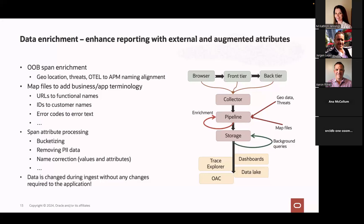The fun thing about this is that it happens at ingest. So you don't have to change your application to get these reports in the way that you want it. The data comes in. As long as you provide the rules in which we need to change the information that we're receiving through spans, you can get any type of reporting that you want, without changing the application. And I think that's a big bonus, because it saves you a lot of time getting developers to all align and change a lot of application logic to do your reporting.